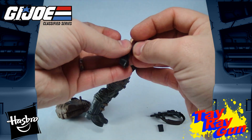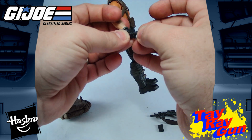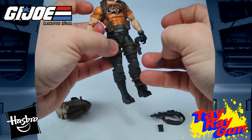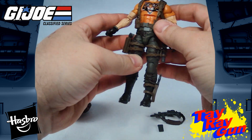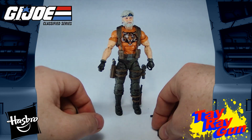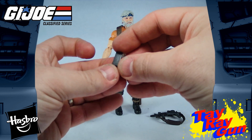He seems to hold a lot of these items really well, so there's nothing about whether these are going to fit in their hands. They all fit fairly well from what I could tell. And that goes into his sheath on his boot. And then we get this teeny tiny magazine.